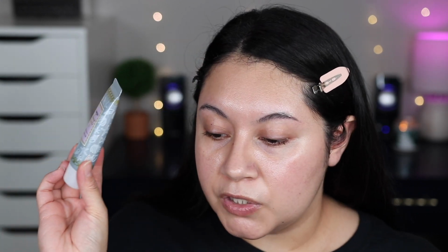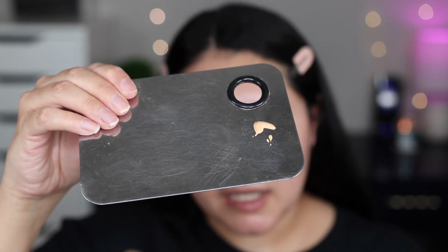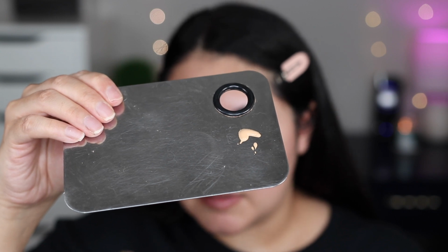By the way, I'm not going to use any primers or setting sprays. The only kind of primer that I have is my sunscreen. I did apply the CANMAKE Mermaid Skin Gel UV, which is my favorite sunscreen, or at least my favorite glowy one. I really like the Supergoop Unseen sunscreen as well, but today I wanted to try the foundation with this one. So here is what one pump looks like, and it's not as liquidy as I thought it would be. It's not sliding down the palette as easily as I thought it would.